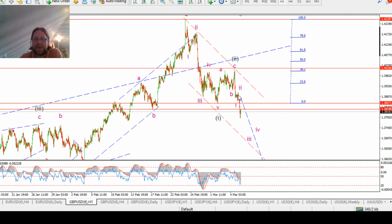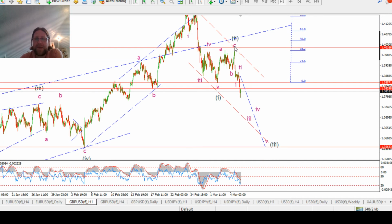And then we are extending lower today to begin wave 3. So we may have wave 1 and 2 and be heading into the third wave down, and that'll be wave 3 of 3. In that case, today should be a clean lower day without much retracement at all.